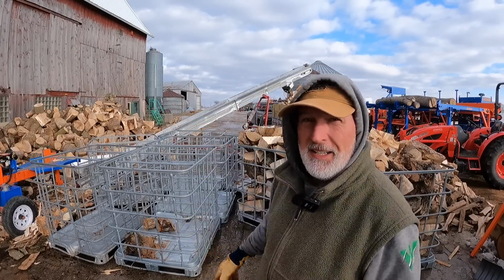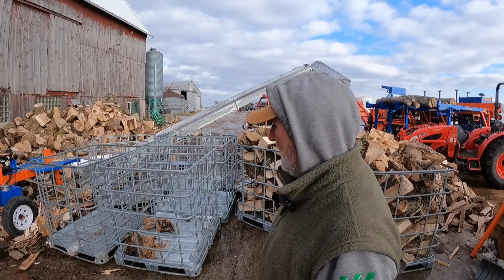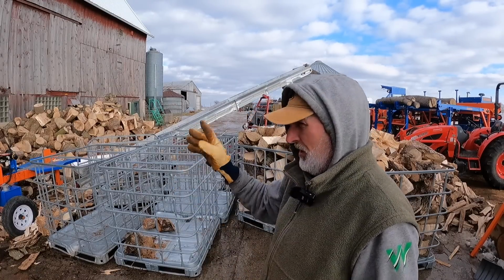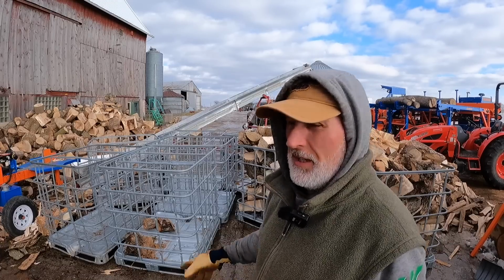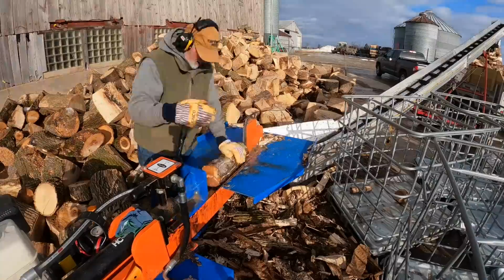I've barely made a dent in the pile and I've already got almost two full loads of wood going through this stuff. There's a lot in there. It's a lot more wood than it looks like over to the side there. So I'm gonna start her back up. I'm gonna get back to splitting.